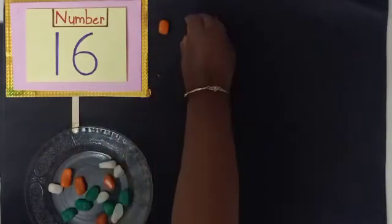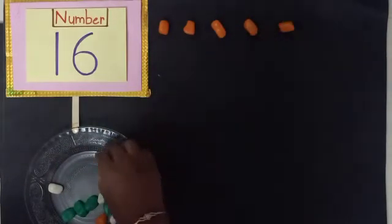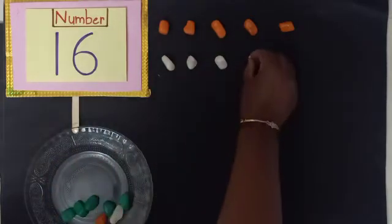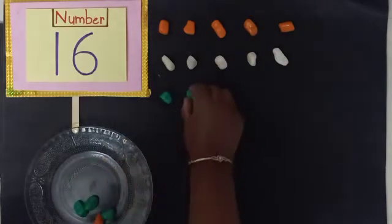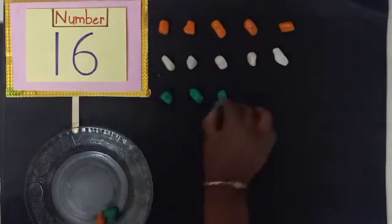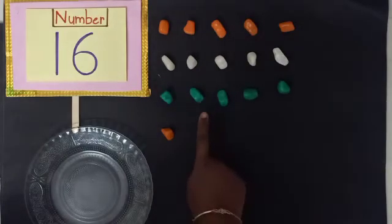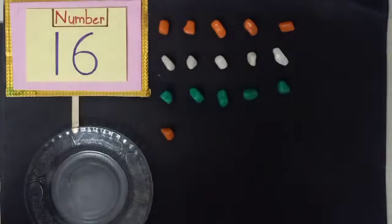Now, let us count these pebbles. 1, 2, 3, 4, 5, 6, 7, 8, 9, 10, 11, 12, 13, 14, 15 and one more 16. There are 16 pebbles. 1, 6, 16.